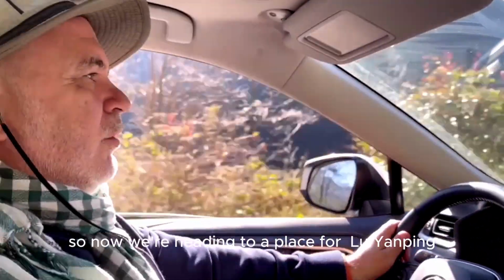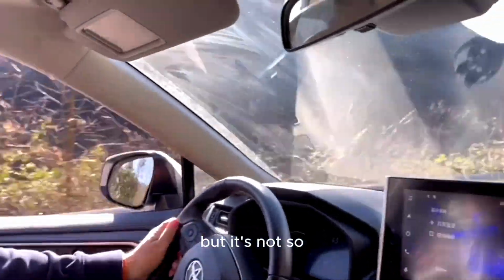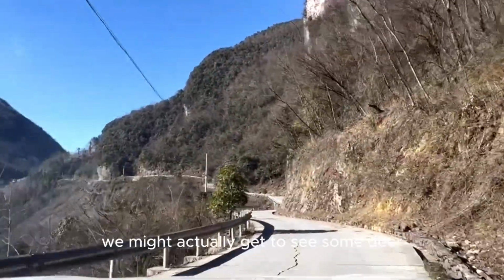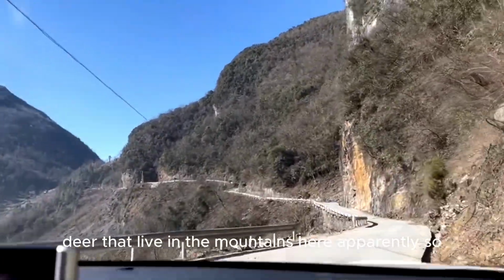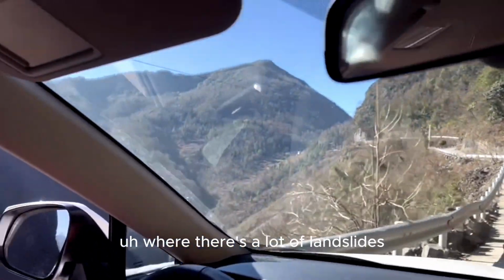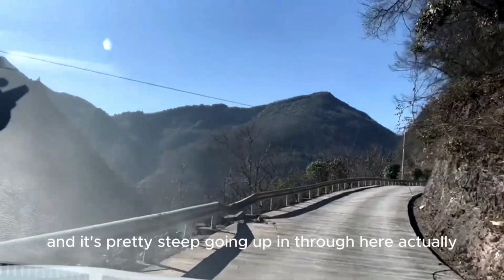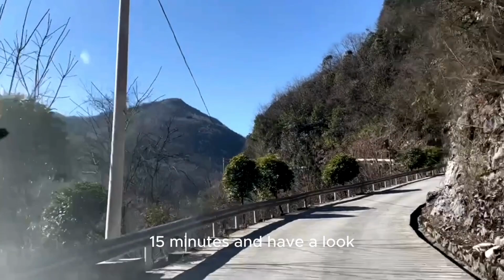So now we're heading to a place called Lu Yanping, which is a scenic area, but it's not so well travelled up here because it's a bit of a goat track with the road. If we're lucky today, we might get to see some deer because there's deer that live in the mountains here apparently, so we'll wait and see. We're up where there's a lot of landslides and the road's a little bit rough, and it's pretty steep going up through here. We'll arrive in about 10-15 minutes and have a look.